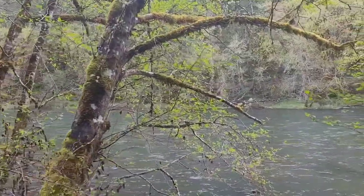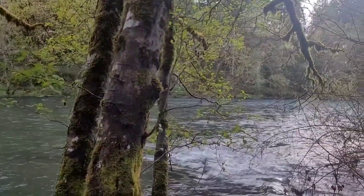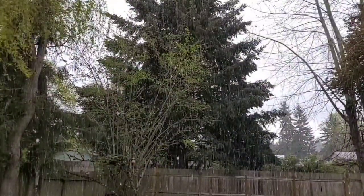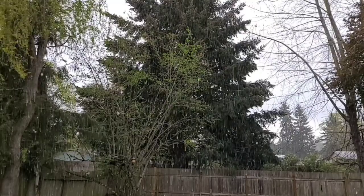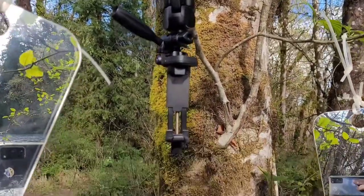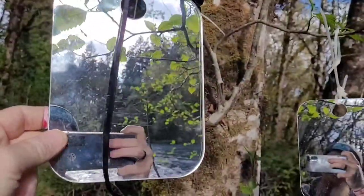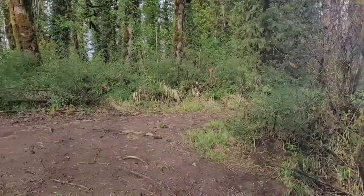So, welcome. Let's get this party started. I'm gonna start setting up and I'll talk to you in a minute. All right, ladies and gentlemen. So today, I did bring this piece. That's the piece that I forgot on my last outdoor shave. Basically set up from the same spot that I was set up in last time.